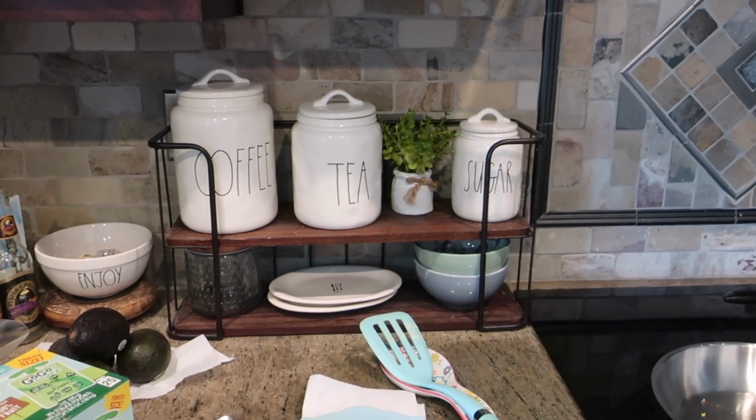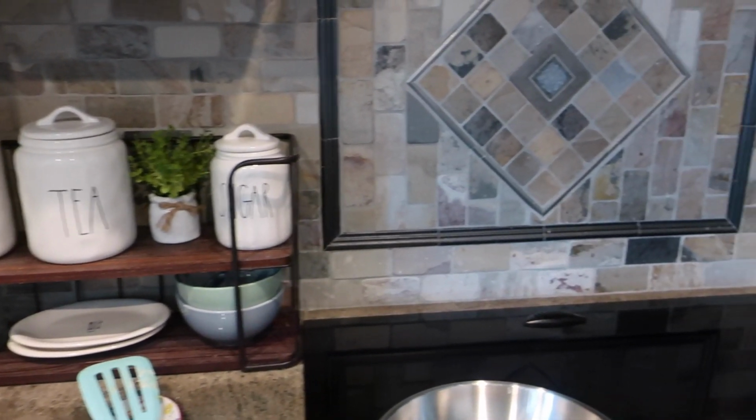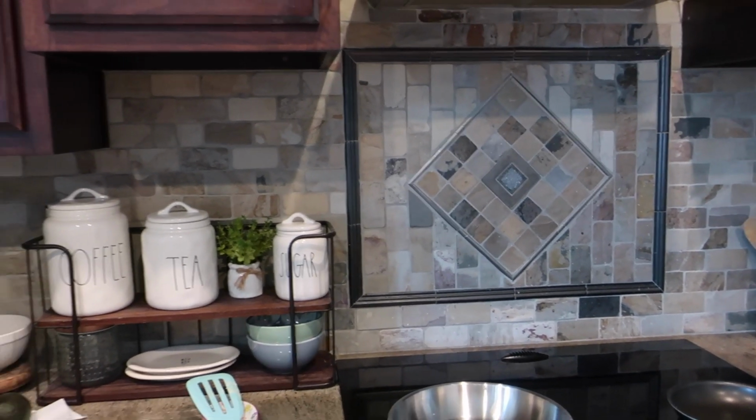I've also got to do a bit of cleanup from breakfast this morning, so we will be dealing with that today as well. But here is just a look at some of the neutral stuff that I have here in the kitchen, and I'm going to be changing out all of this for fall and Halloween.